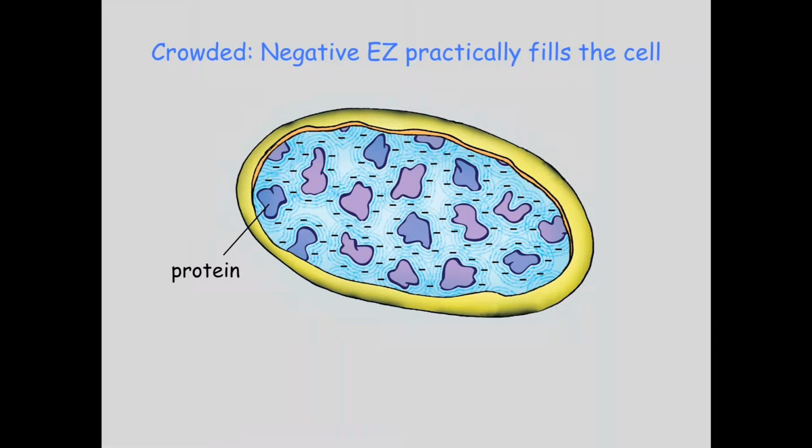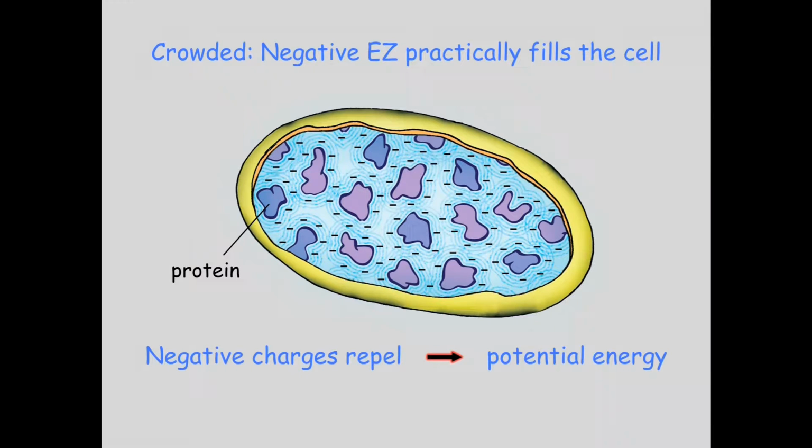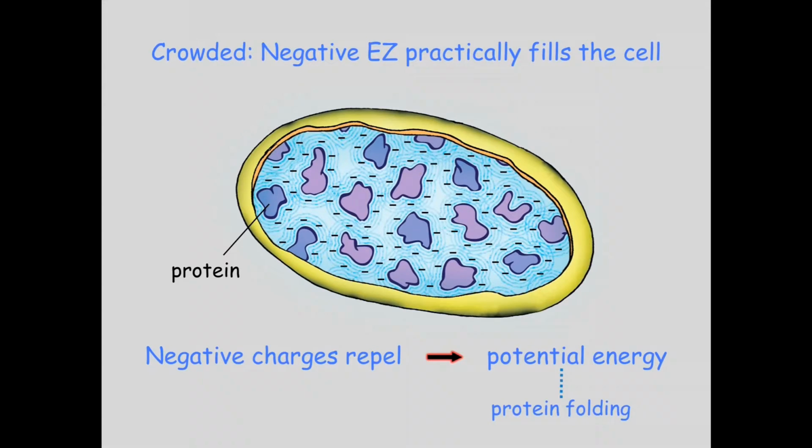So the reality is the cell is really crowded with proteins mostly. And this negative EZ practically fills the cell. And what happens is that the positive charges are pushed out and the cell is negative. But negative charges near each other, they repel. They want to get away from one another. And that tendency to repel constitutes potential energy. And this potential energy is basically released in the form of protein folding.